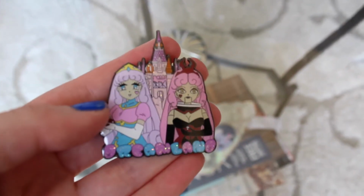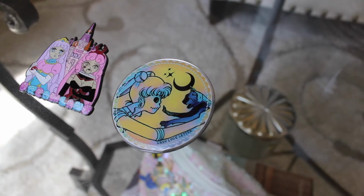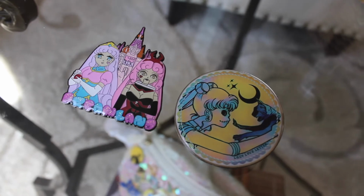And then the other one is this Dreamland pin, which features a princess in front of a castle and her kind of evil counterpart beside her. The pin is colorful and glittery, and I put both of those on my jean jacket.